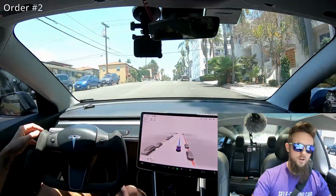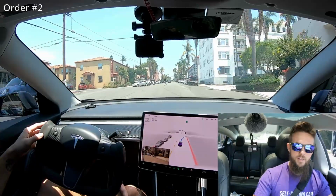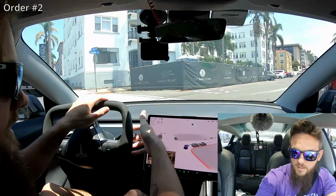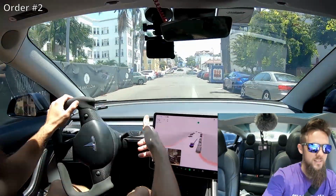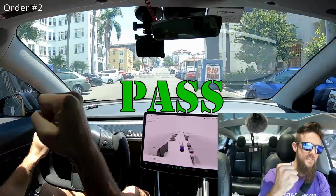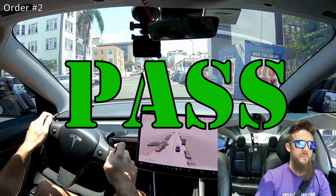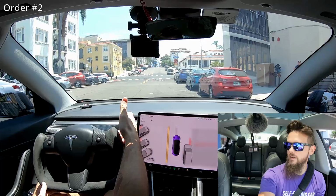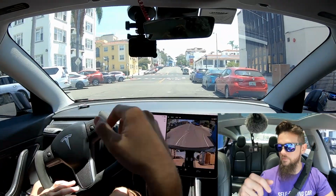All right, and we are pulling up to our spot. This is basically it. So I'll let it complete this turn. And then this is where a customer would meet us. First CybrEats success, if you ask me. So I will handle it from here as I figure out how to deposit this food.